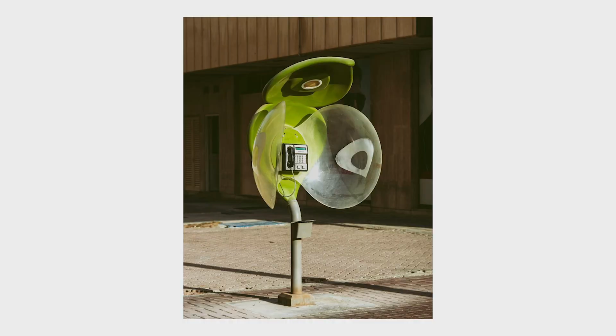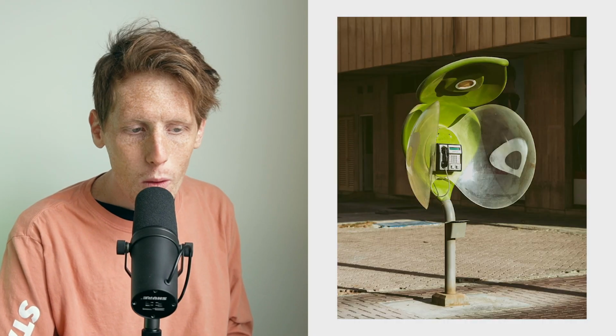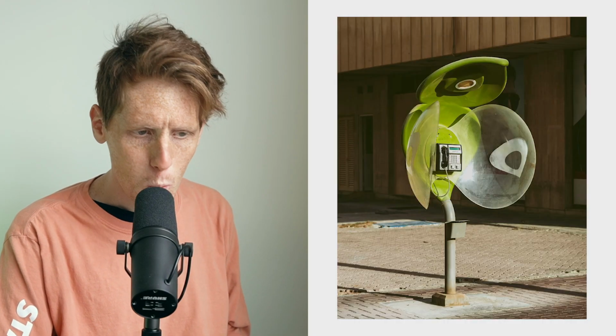Revolution. This next one leans quite bizarre. It is of a public phone on a stand. But the stand is not a normal stand. It's some sort of leafy plant-like type of creation. And this makes me wonder, where was this taken? Why does it look like that? What is it? There's a lot of mystery here. It pulls me in that way.